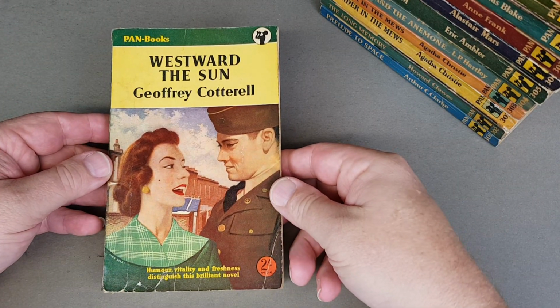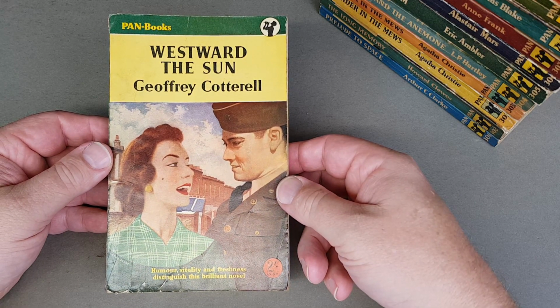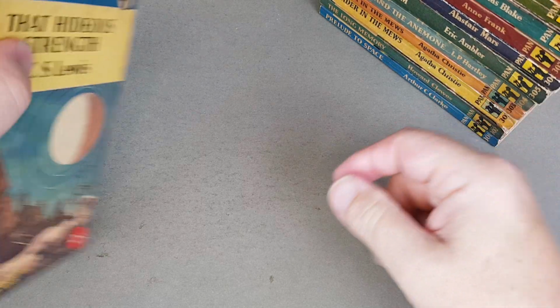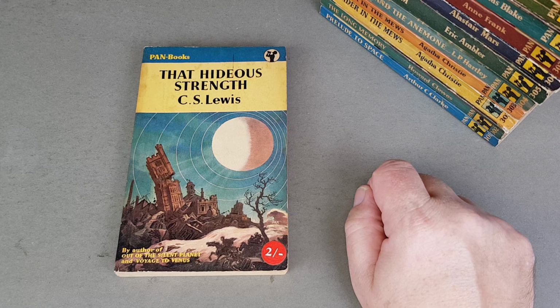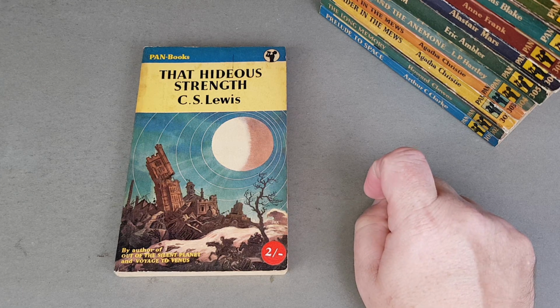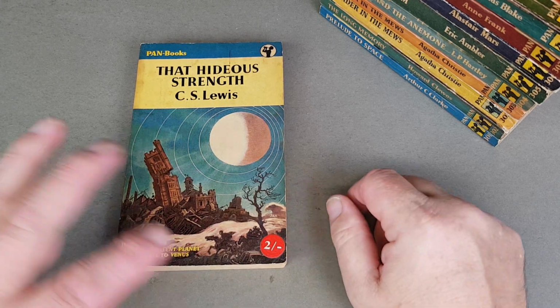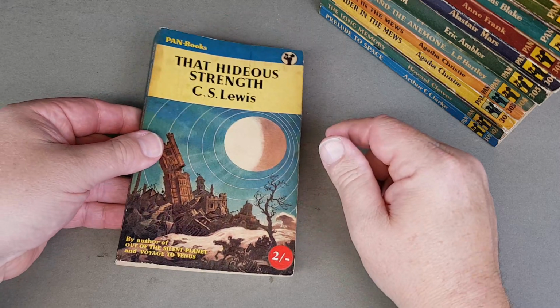Westward the Sun, Geoffrey Cottrell. 320. Another one a little bit lower grade. John Berry, it says the artwork there. And then 321, the third one in that sort of trilogy by C.S. Lewis. We had Out of the Silent Planet and Voyage to Venus. This is that third one, That Hideous Strength, and the three of them together make an absolutely outstanding set of vintage Pans.